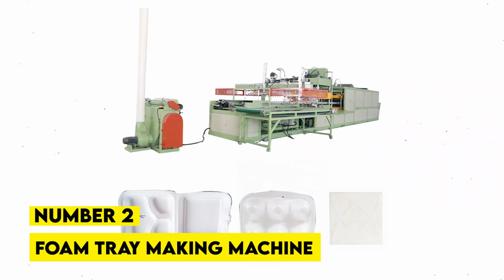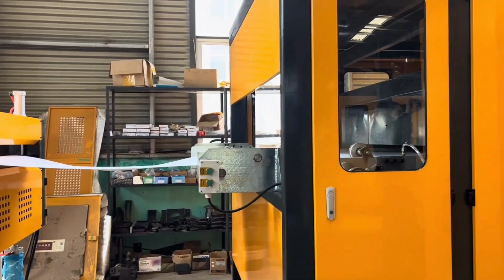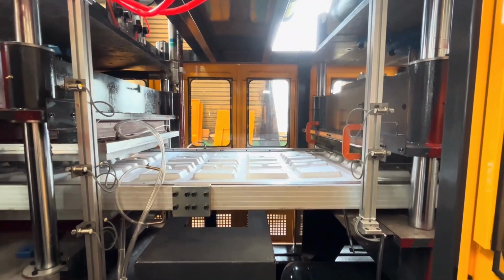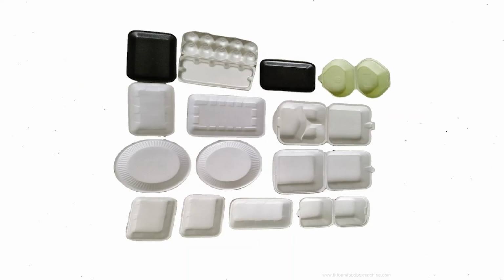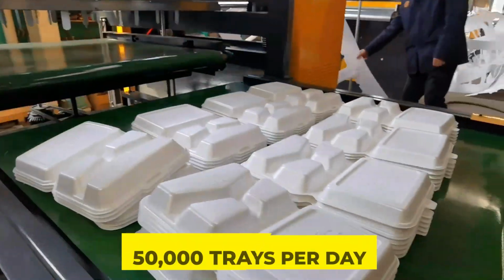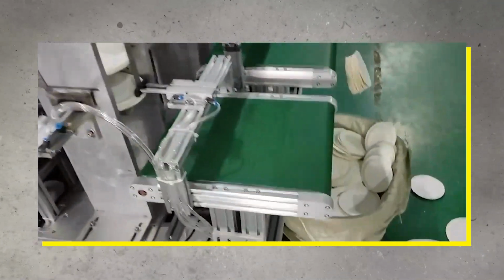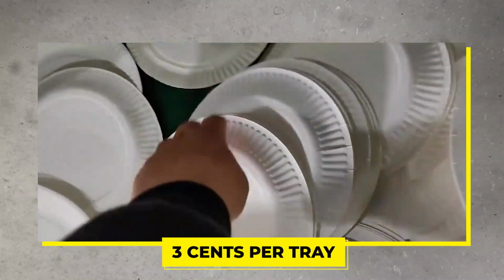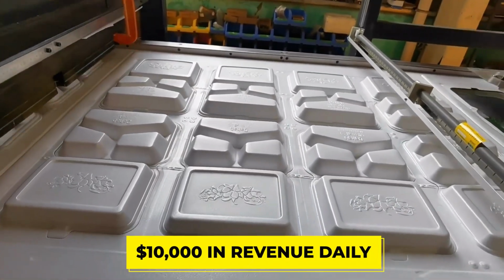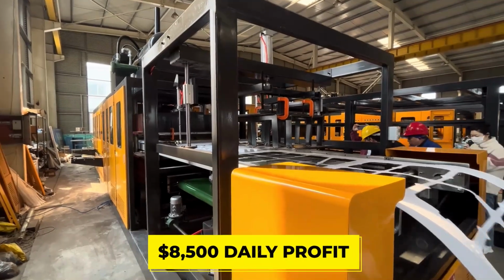Number 2, foam tray making machine. This machine is your entry into the trillion-dollar food packaging industry. It heats EPS foam sheets and molds them into disposable trays used for meat, produce, baked goods, and more. Up to 50,000 trays per day. With a starting cost of around $8,000, the material cost comes in at just 3 cents per tray. You can sell them for 20 cents each, generating $10,000 in revenue daily. Subtract materials and you're looking at $8,500 daily profit.